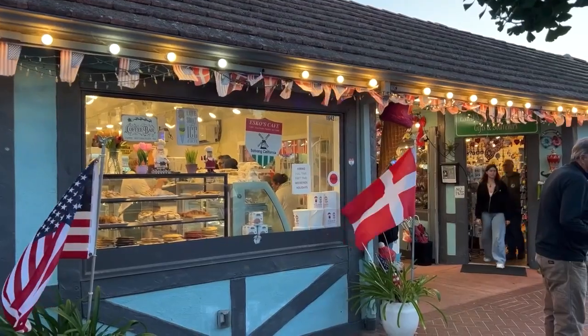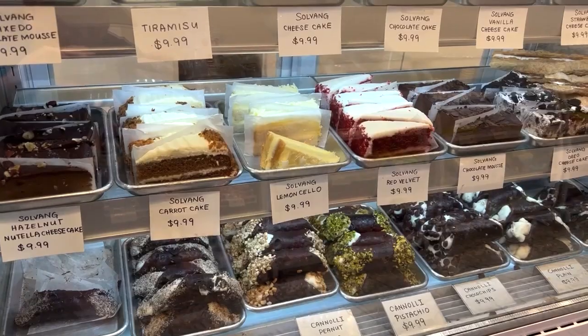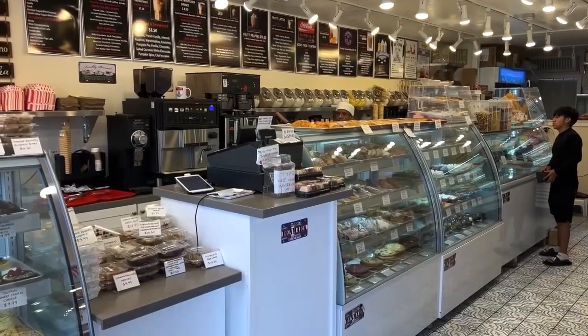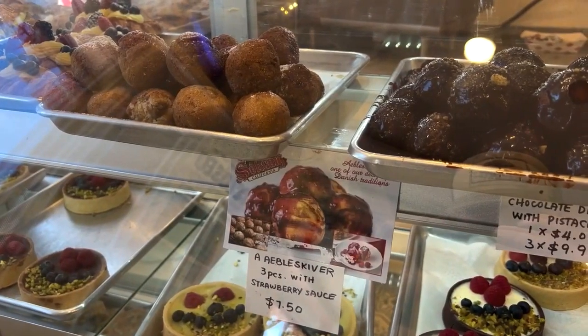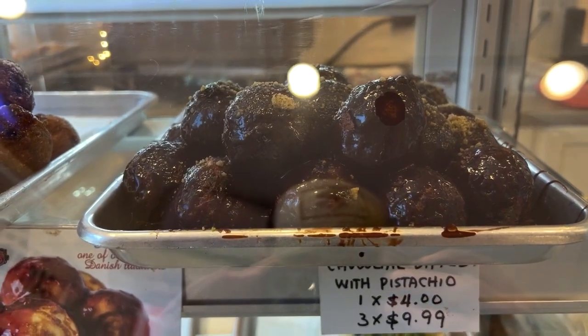You can also get a discount at Eskos that has huge ice cream sandwiches, all kinds of cakes, pastries, and it's one of those places where you can get those Danish Abelskivers, but they're the only one I found that has dark chocolate covered pistachio flavor.